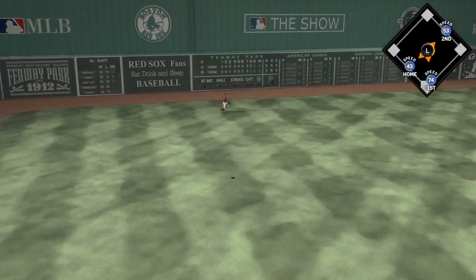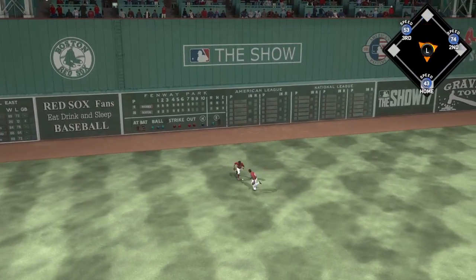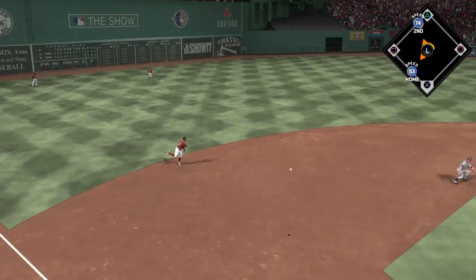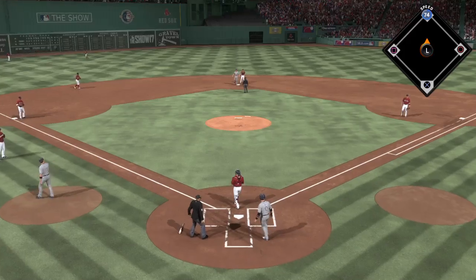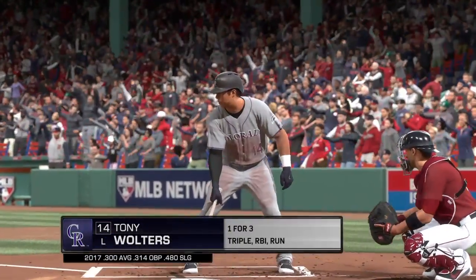From the belt, the pitch. Swing and a line drive into left field, a base hit. And it's off the Green Monster. In to score, the runner from third. Lowry is digging for home. Oh, and the tag will get him at the plate as the potential tying run is cut down trying to score. The catcher, number 14.